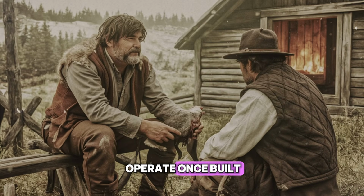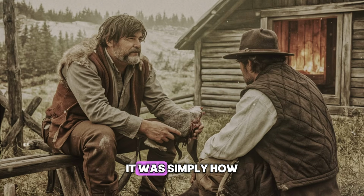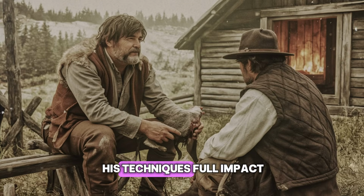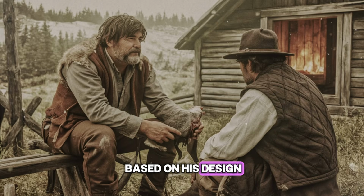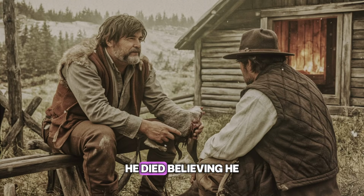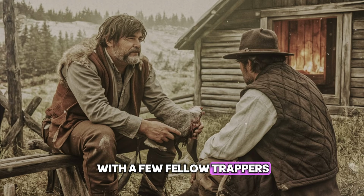The technique became so standard in some regions that people forgot it had ever been an innovation. It was simply how things were done, like notching logs or building stone fireplaces. Henry Marsh never knew his technique's full impact. He never learned how many people built pits based on his design or how many lives were extended by food that stayed fresh because of storage methods he had developed. He died believing he had solved a personal problem adequately and shared the solution with a few fellow trappers.